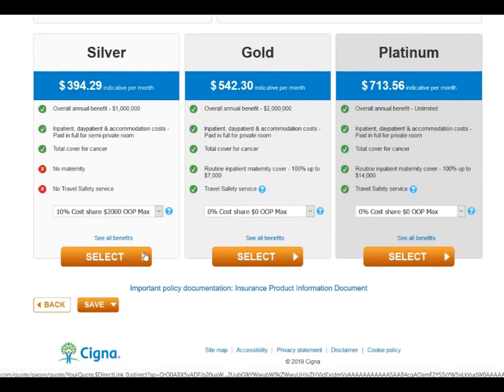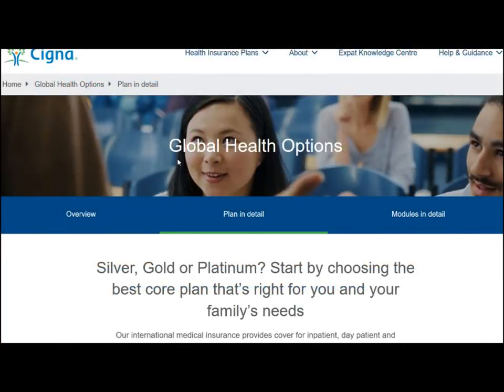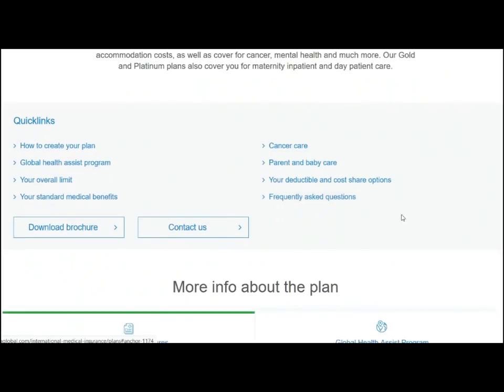But just say, let's go back here to 0 out of pocket, bounces back to 422. I'm going to select that. Well, it says see all benefits. Okay, so I clicked on the link for plan details, and it gives me a few things here. It gives me an overview, the plan in details, and modules in detail, so you can go as deep as you want here. They've got a number of quick links here, the overall limit, your standard medical benefits.